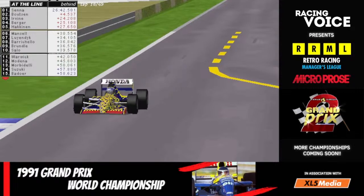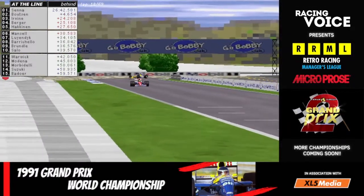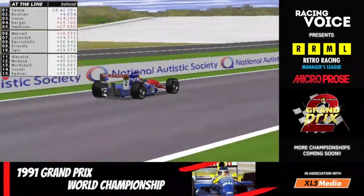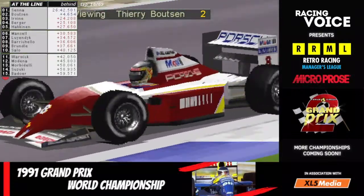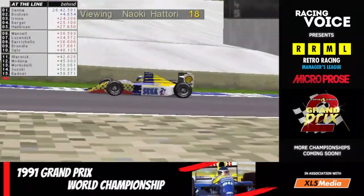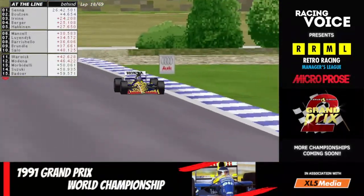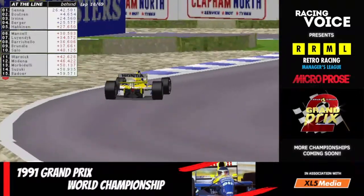It looks like the majority of the field are going to be on 2 stops rather than Barrichello and Nannini, who have decided to go for a 3-stop strategy. That will explain a little bit why Barrichello was so fast in the early phase. Doesn't explain why Alessandro Nannini was so slow, though, in the McLaren. If he's on a 3-stop strategy, you'd have expected Nannini to be fighting with Barrichello, but he was about 9th position in the first phase of the race.